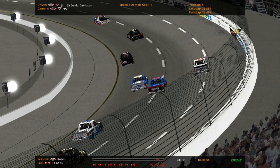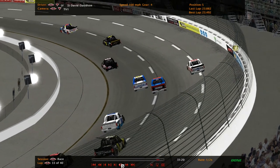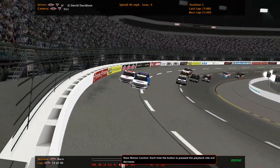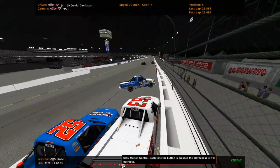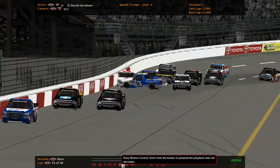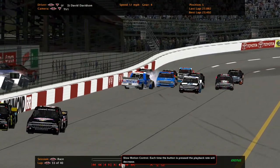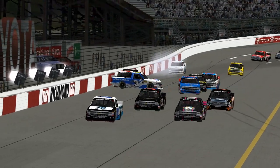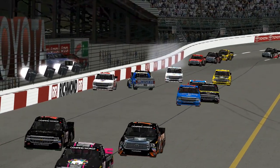I don't know how David Davidson's even in the top 5 to begin with, but he races Tim Randolph really hard into the corner. Thought he had him cleared. I think if Ryan Hannigan was in there, they probably would have just smacked the wall and kept on going. But still an over-aggressive move by David Davidson, the 3. He didn't get nailed by the 45 truck.